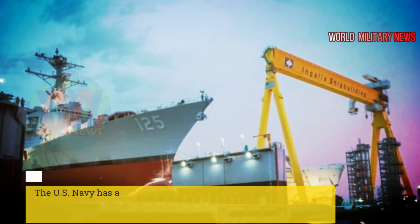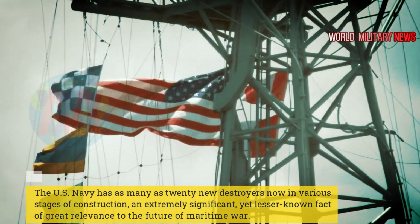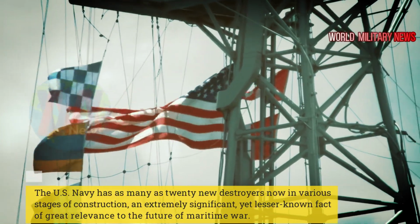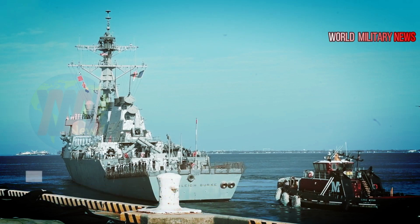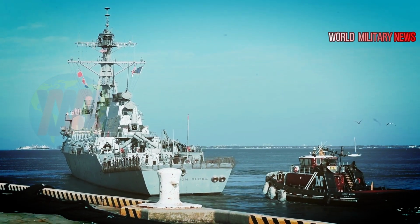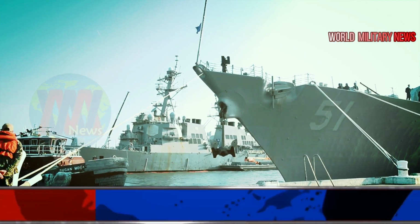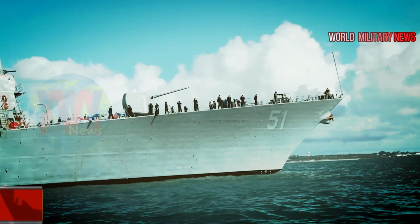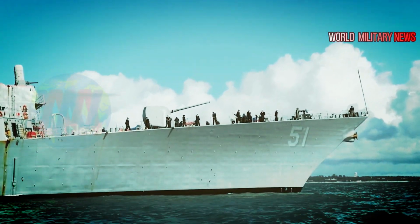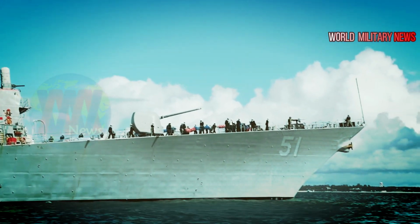The U.S. Navy has as many as 20 new destroyers now in various stages of construction, an extremely significant, yet lesser-known fact of great relevance to the future of maritime war. The number of destroyers now being built by the Navy is itself quite significant. Yet of even greater significance is the fact that many of the emerging Navy Arleigh Burke-class DDG-51 destroyers are new, far more capable Flight 3 DDG-51 configurations.